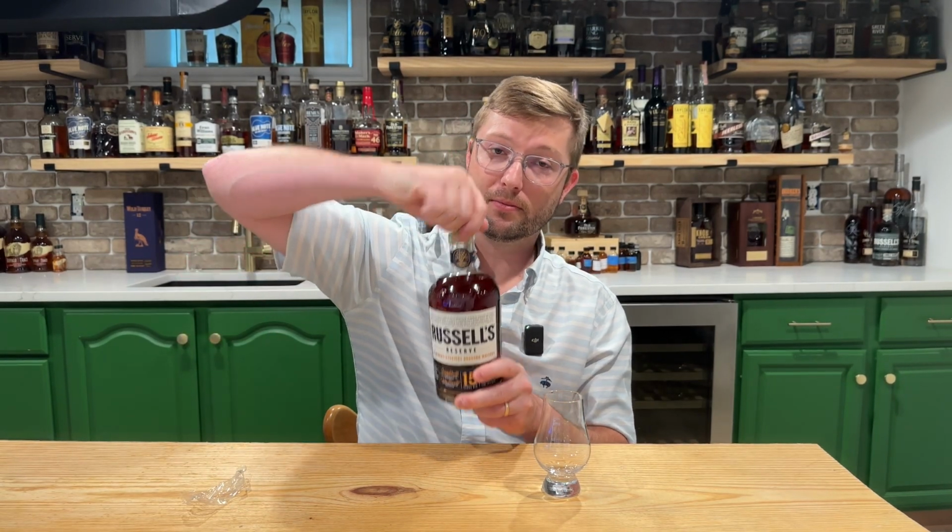Now, I'm sure most people know by now, but the 15 year is a limited release. So we don't know if the 15 year is going to be the age statement going forward or if they're going to be reverting back to the 13 year next year. But what we do know is that this bottle is comprised of 15 and 16-year-old barrels. The goal of this release is to show a truer form to the 15-year-old age statement posted on this bottle.